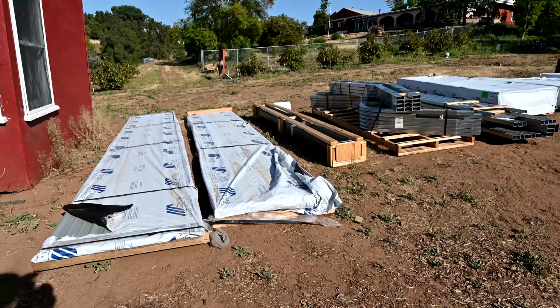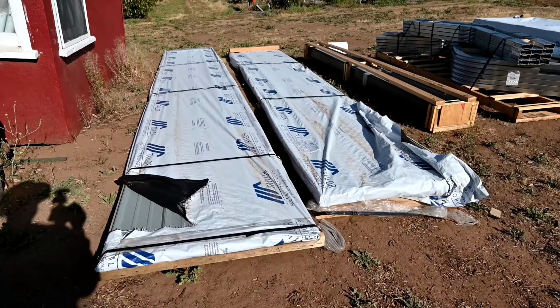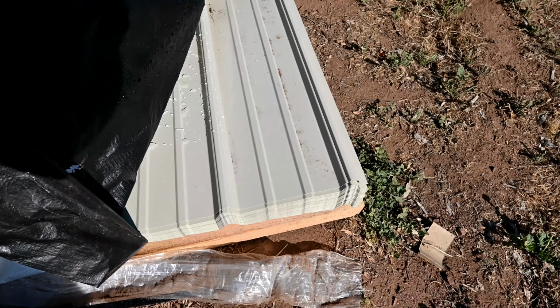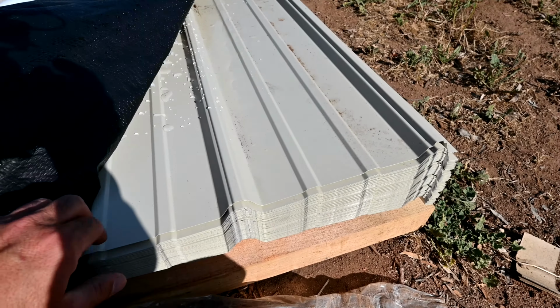Going to need a lot of help to do this. These are the sheeting for the ceiling, and as you can see, these are really, really thin. These are about, I think, 29 gauge sheeting. And here's a look at the sheeting for the side walls. This is a stone color sheeting. I don't know if the camera is going to do it justice, but again, this is really, really thin.